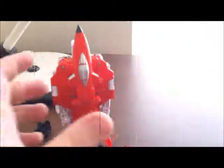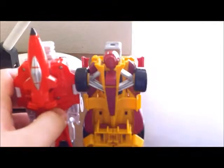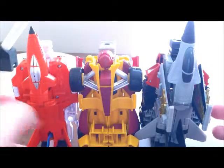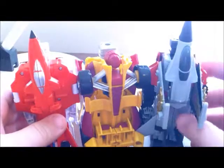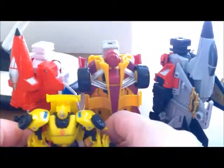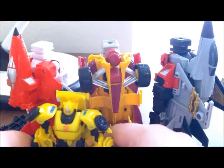Let me get the other two. Okay, here he is next to Drag Strip as a leg and Skydive as a leg. And you can see they're all about the same height. That's one amazing thing about these figures. That's probably why they all have very similar transformations, so that they all have about the same size and can be swappable, and any limb can work with any other limb easily. For another size comparison, here he is next to Little Leech and Bumblebee. You can see even in limb mode, they're still taller than Bumblebee.